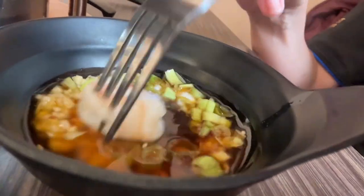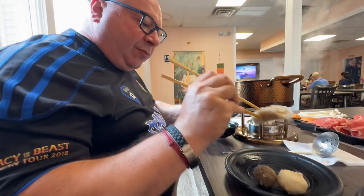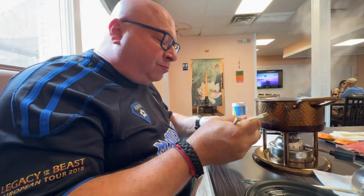Good. See, unfortunately, I have to use a fork because I don't know how to use chopsticks when it comes to stuff like this. So dip that right in there. Look at that, baby. That's really good. And I like the combination of spices I used too. One dumpling. And the same sauce. That's a chicken one. Good? Mm-hmm. All right. Yeah, I'm going all in.